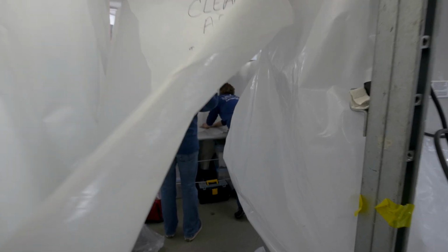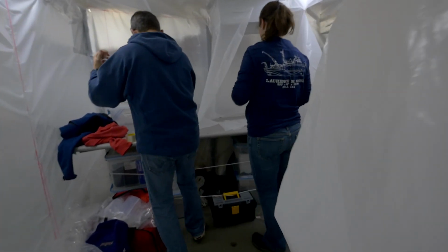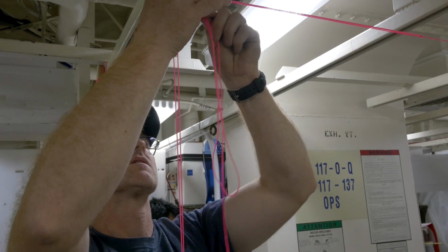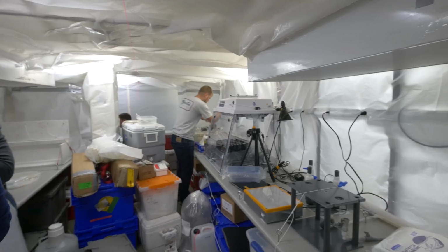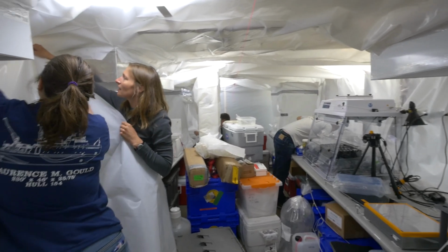Right now we're standing in a clean room, which is used to process all our samples. The concentrations of the trace metals are very small in the ocean, and so we need to be very careful about the levels of contamination. And that way we can turn it like this.